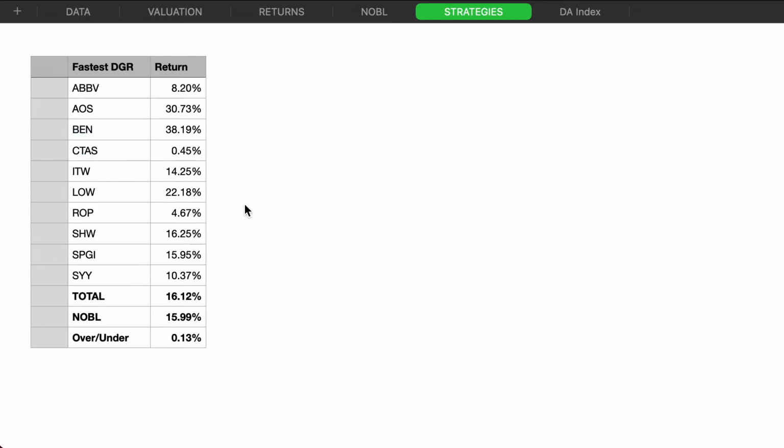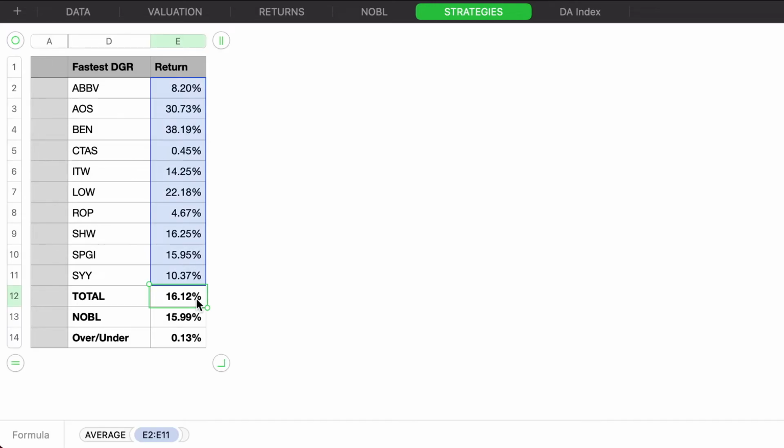Of course, on top of this juicy return, investors can also enjoy a very attractive dividend yield along the way. Investing in the 10 fastest dividend growth aristocrats at the beginning of the year is currently yielding a 16.12% return in 2021. That is only 0.13% better than the return for NOBL. Not quite as nice as the highest yielding strategy, but nevertheless it is outperforming the Dividend Aristocrat fund.